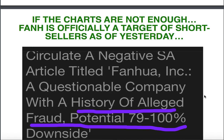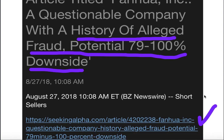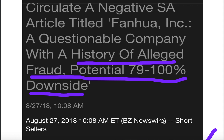Now, if the charts are not enough, FANH is officially a target of short sellers as of yesterday. There's a negative article that's been published in Seeking Alpha, and you can get familiar with it if you want to pause the video and check this out, okay? But basically, there's some short sellers that have investigated the company, and they're accusing the company of committing fraud and predicting a potential drop on this one from 79% all the way to basically the company being non-existent anymore, 100% drop from here.